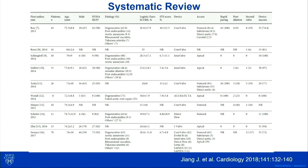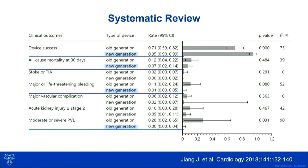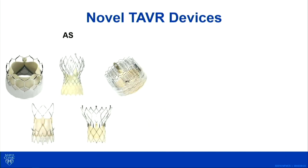A more recent systematic review of 10 case series that have been published in this population shows that with the newer generation devices, we're getting higher rates of device success. We're having less moderate or severe paravalvular leak. It's been decreased drastically, particularly with using more oversizing. All-cause mortality has also decreased. As we get more of the novel TAVR devices, we're getting better sealing of the annulus, and I think with enough oversizing and better annulus sealing, we're going to get even better results, and ongoing data is coming in this area.